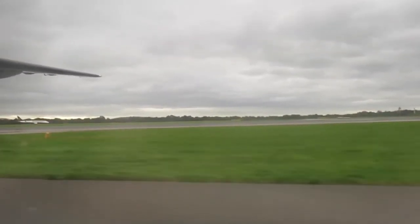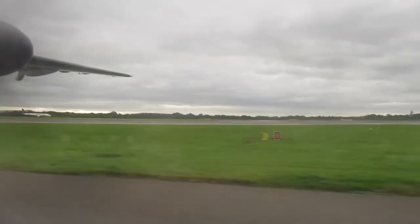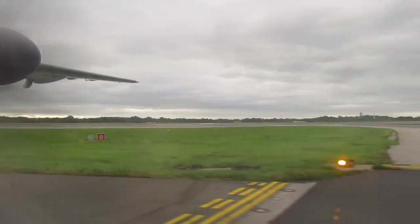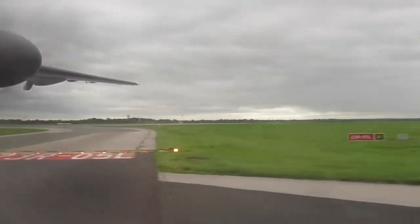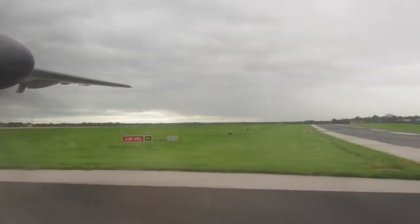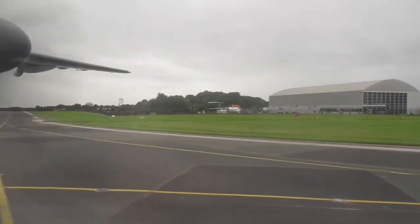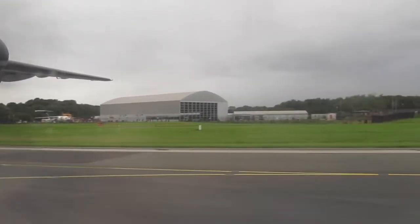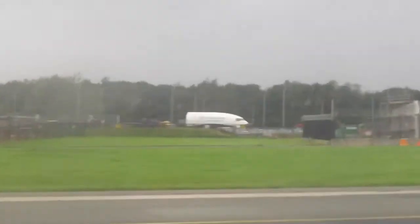Typical European budget airline landing. Not as bad as some of Ryanair's, but it was pretty hard. But the pilot slowed down nicely, didn't apply too much brake, and yeah, taxied off the runway around a half of the runway. You can see there's an Avro there, and a DC-10 cockpit just sitting around the airport.